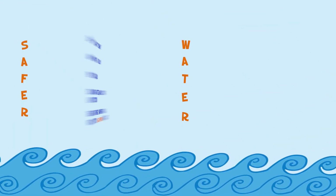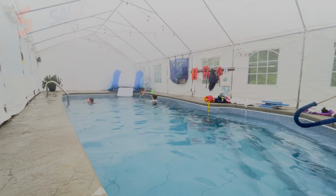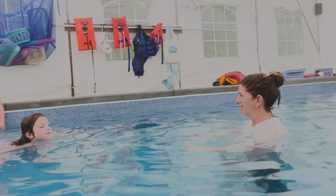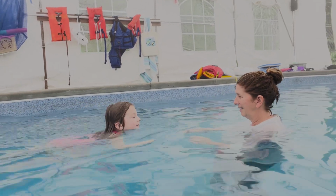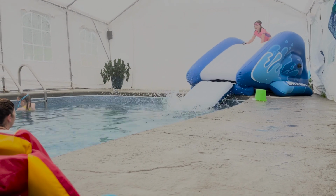Okay, our water safety tips make up this wonderful acronym, Safer Water, and Salty's first tip is learn to swim. You're never too old to take swim lessons. Get comfortable in the water and know what to do when problems arise.